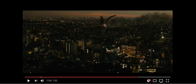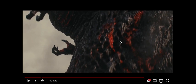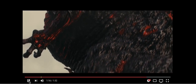Now there is some city destruction. You see, you know exactly where Godzilla's been. Again, you get to see this. It looks like he's on fire from the inside, and his whole design just looks painful. He looks like a creature who's in definite need of some repairs.